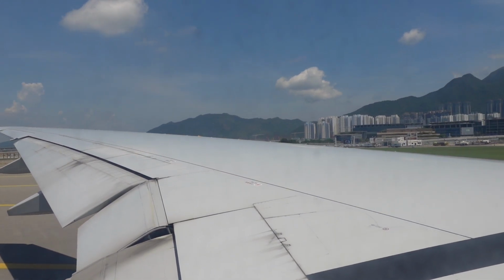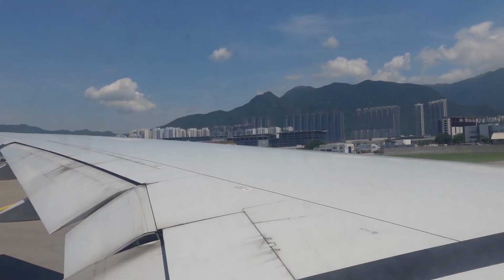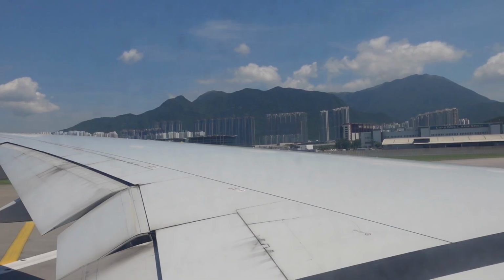So now we're taxiing to runway 25 Left, and we are clear for takeoff. Goodbye Hong Kong.